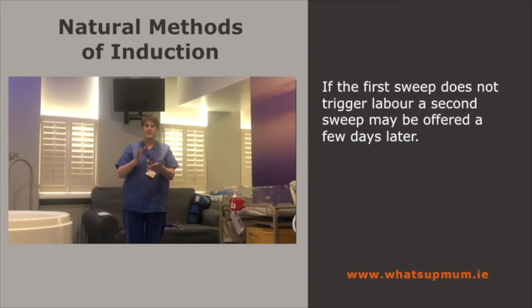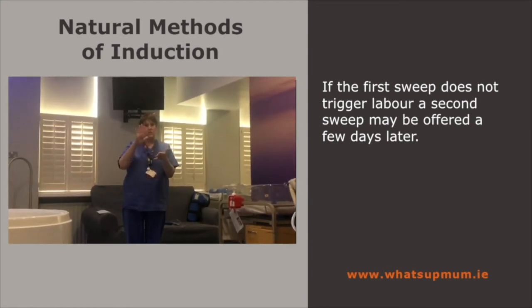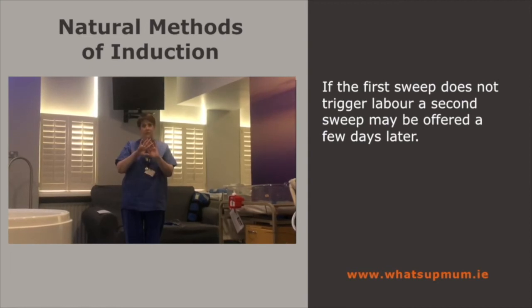What we would do is, at term plus 4 or 5, we would normally offer you a sweep, and then if we're unable to do it, we'll come back 2 or 3 days later to offer you a repeat opportunity to have a sweep. If you don't wish to have a sweep at term plus 4 or 5, that's perfectly okay.